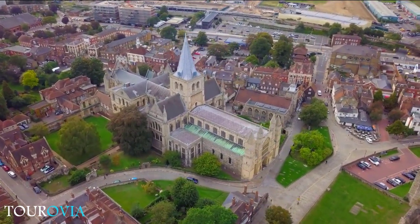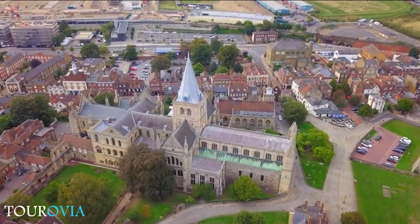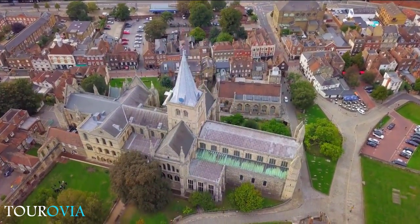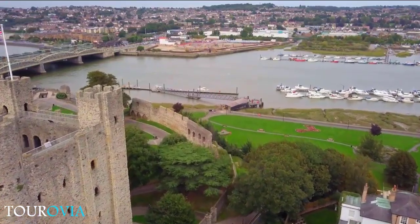Directly across the road stands the equally impressive Rochester Cathedral. While the cathedral is able to trace its roots as far as 604 CE, making it England's second oldest, much of what can be seen today was built in the 11th century. Numerous events and concerts are held here each year and are well worth attending.